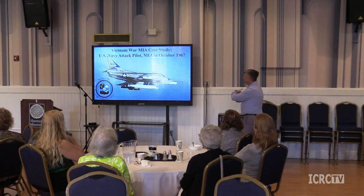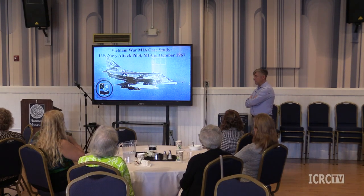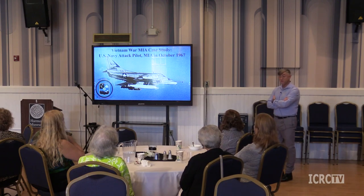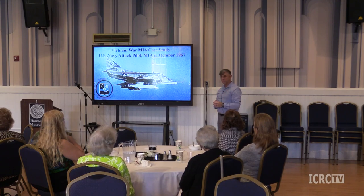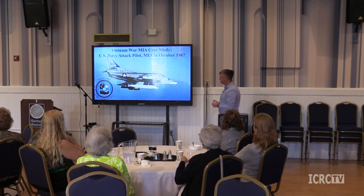So quickly, I'm going to give you a case study of the young man we saw on slide one. This is an actual case that I worked well over 20 years ago, and it is symbolic of all these cases and trying to understand what significance the artifacts and the forensic science tell us. This is the type of aircraft he was shot down in, in October of 1967.